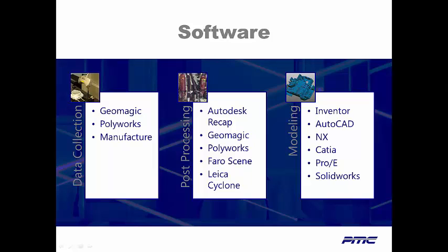Software is a very critical part of this equation. Oftentimes people think that it's just the scanner and the hardware. The software is very important, and it's going to be governed by what exactly you want to get out of the scan data. And it falls into three categories.